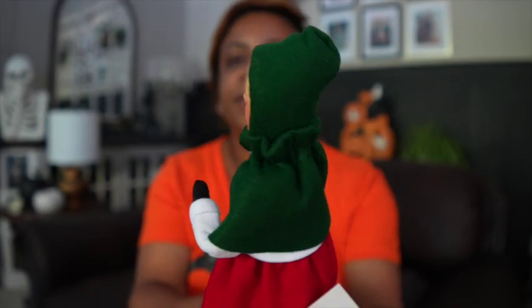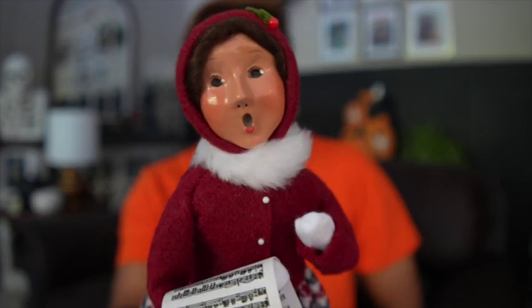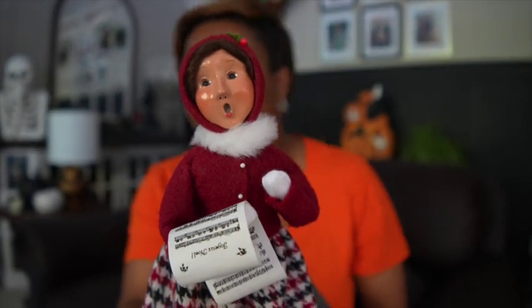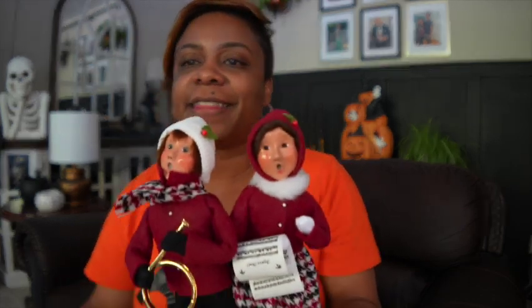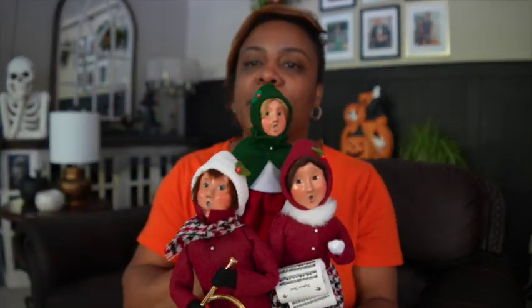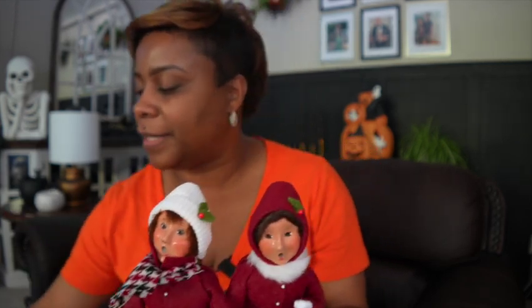I love this. And this one was the last one that I got, and she is adorable. Oh, my gosh. So I'm so excited. So I got my little carolers. I think there was like one more left that I didn't get, but I'm happy with everything. Yes, I splurged on the carolers.